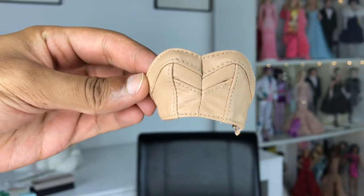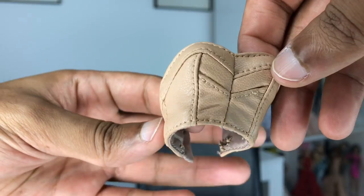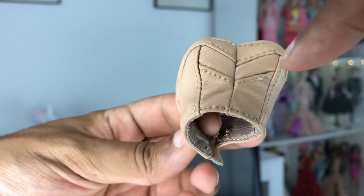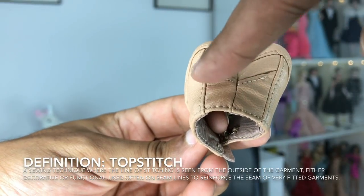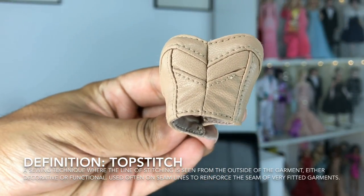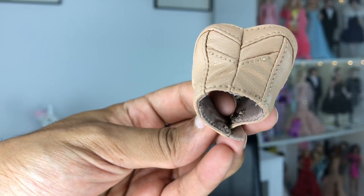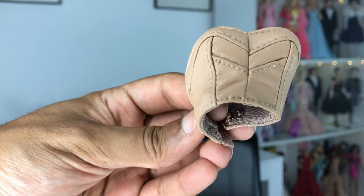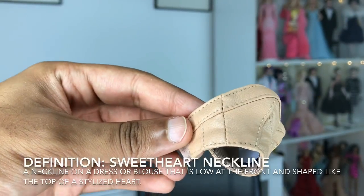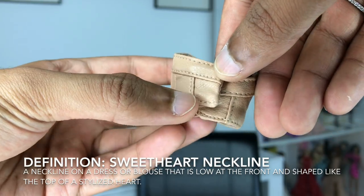Here is her sweet little bustier. It is absolutely gorgeous. It's constructed of a beautiful camel faux leather. There is a lot of top stitching going on. There are two darts right here at the bust. There is a center seam. There are two full panels right underneath the bust here. So there are multiple little pieces coming together to make this, which I love so much. The sweetheart neckline is also beautiful. And then when you turn it around, you can see that there are two more panels back here.